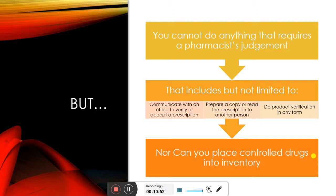Of special note, you cannot prepare a copy, meaning you cannot prepare a transfer to another pharmacy, or read the prescription to another person. And this is another unique thing. A lot of states, I know in Michigan where I practice, it's not terribly uncommon that you would see a technician take a bottle out of a bag and read it to a patient, just to make sure that they understand the directions that are given to them.